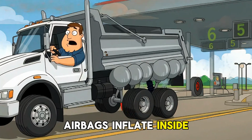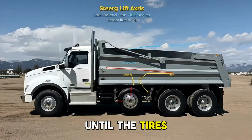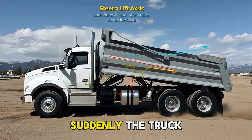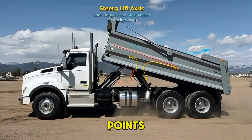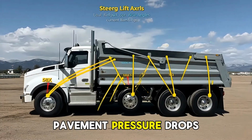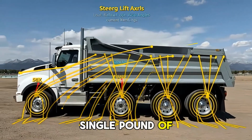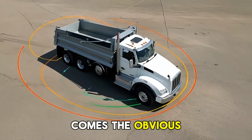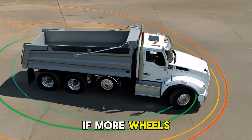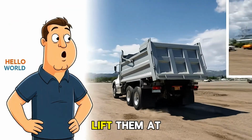Airbags inflate inside the suspension system, pressing that dormant axle down until the tires meet the road. Suddenly, the truck has more contact points. The weight distributes across a wider footprint, pavement pressure drops, and the truck becomes road legal without shedding a single pound of cargo. But then comes the obvious question. If more wheels mean better distribution and less road damage, why ever lift them at all?